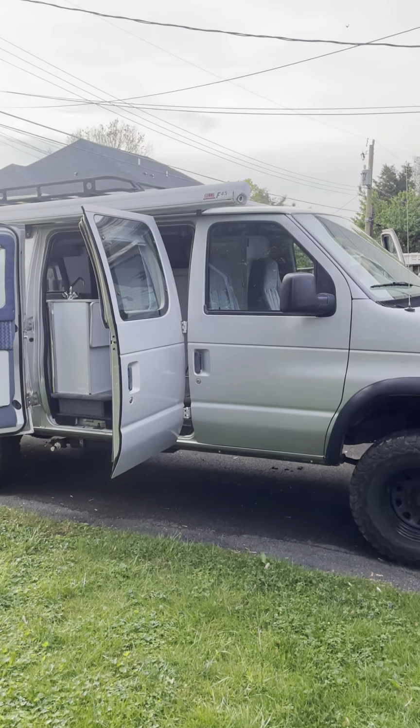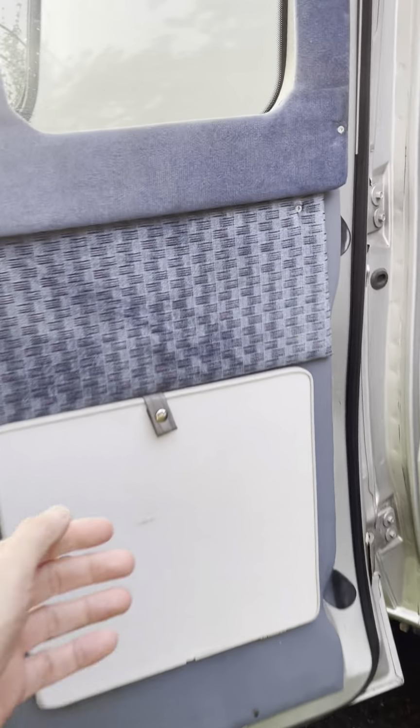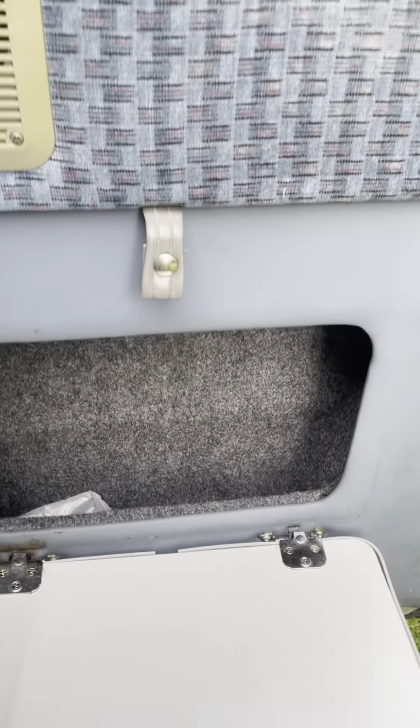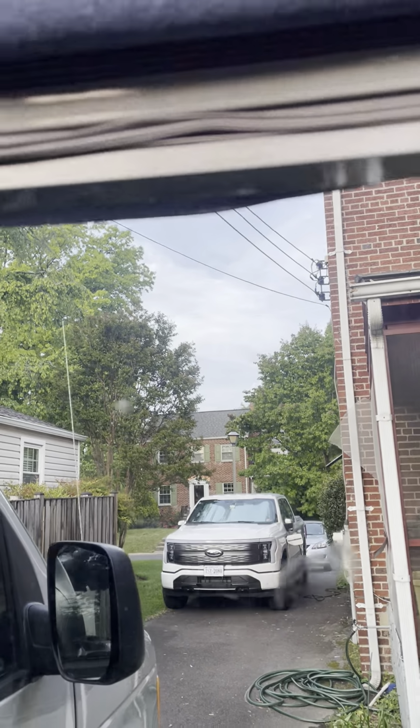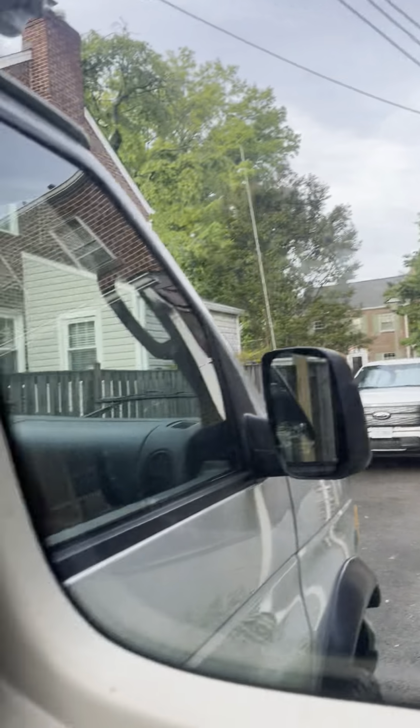Okay, here's a video of the van, just a quick overview. I got the side doors open and they have storage built in. There's a little table on each one of them. And the windows have built-in privacy screens that come down to two different levels, which are nice.